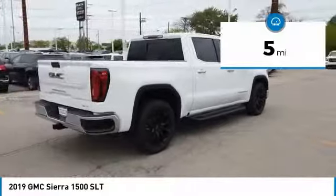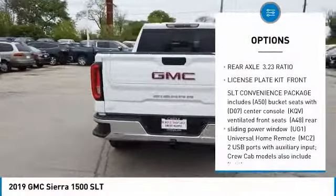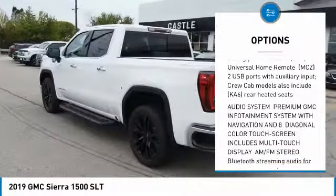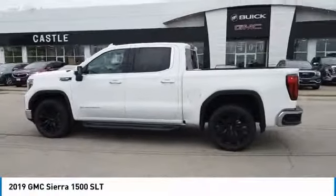Here are some of this vehicle's great options: tow hitch, anti-lock braking system, Bluetooth, power steering, four-wheel drive, four-wheel disc brakes, aluminum wheels, AM/FM stereo radio, universal garage door opener.